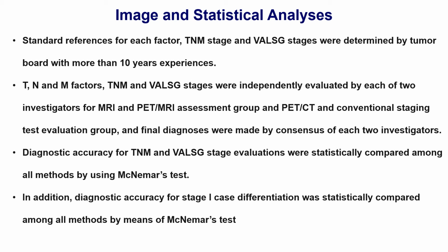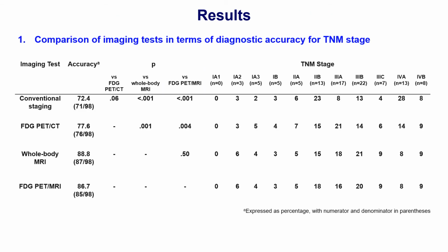Diagnostic accuracy for TNM and Basel stage evaluation was statistically compared among all methods by using McNemar test. In addition, diagnostic accuracy for stage 1 case differentiation was statistically compared among all methods by means of McNemar test. Results are shown in the following slide.